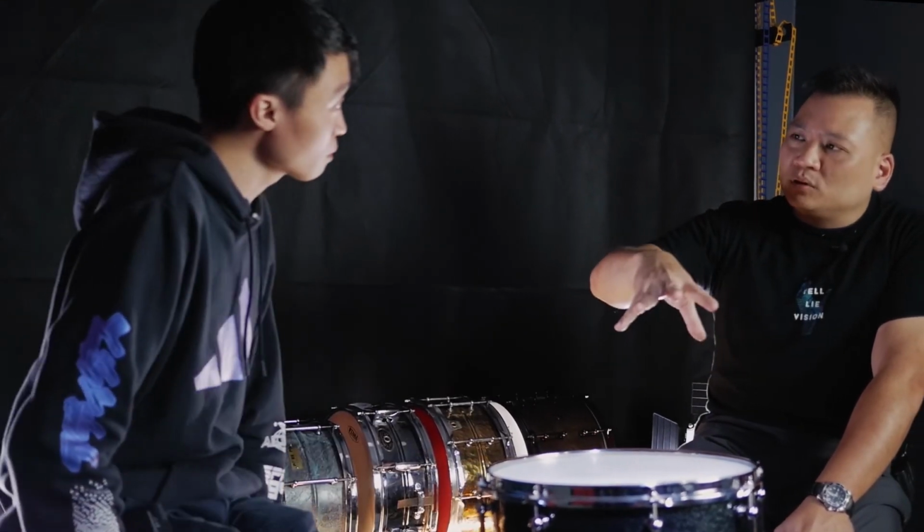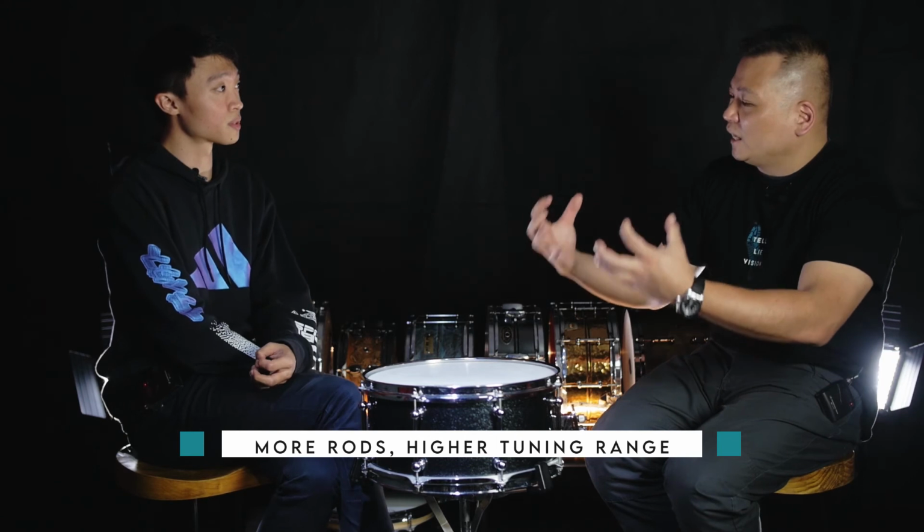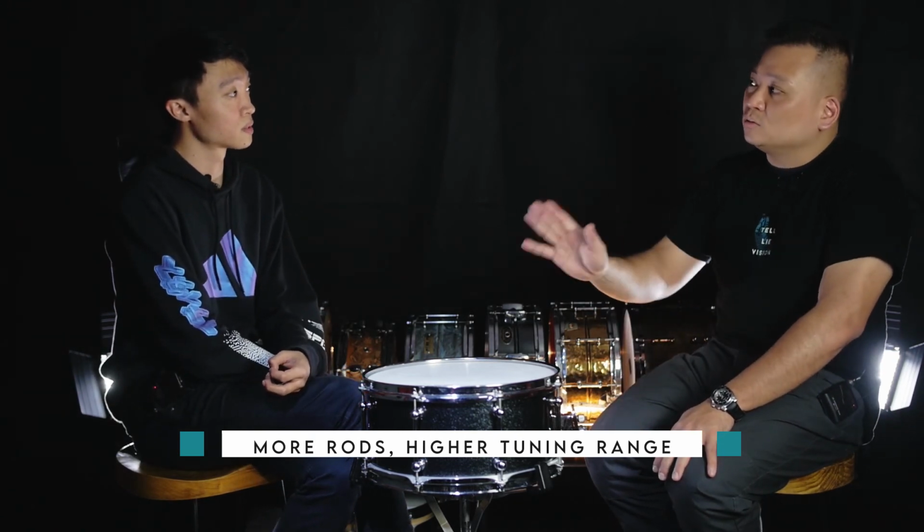One last thing about the number of tension rods. The lesser the number of tension rods, there's inherently less tension in the hoop, so the pitch tends to be lower. Whereas if you put a 10 lug snare drum, the space in between the tension rods is small, so it's always high tension. It can handle a lot of pressure, so the pitch of the drum tends to go up. So it also depends on what tuning range you want. Ultimately, the most important thing is to determine what kind of sound you want first, and then from here you can go through the different factors on how to find that sound.